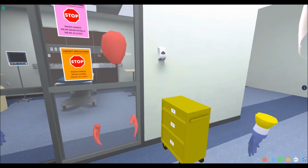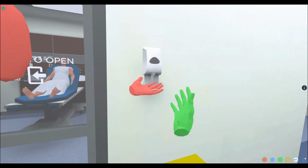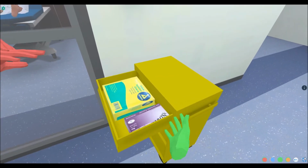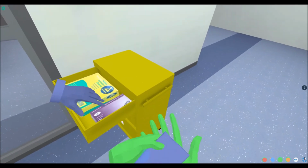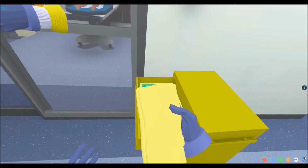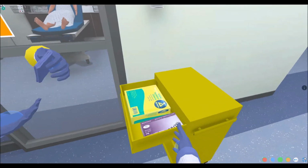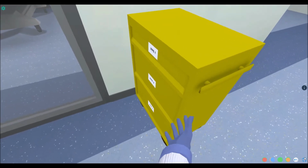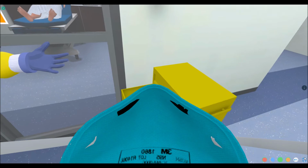Good. All right. Yeah, Talia, why don't you and I gear up? Okay. Let me grab the N95s in this middle drawer.